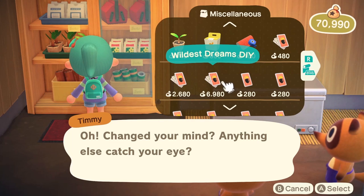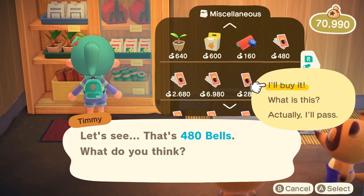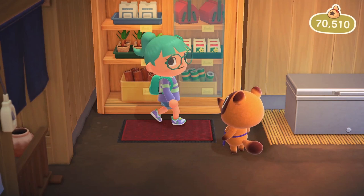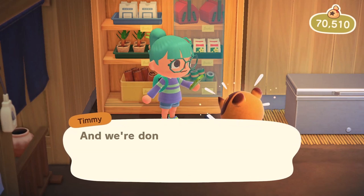I actually don't know what this one is. I don't remember. Maybe I'll try it. It's only $4.80, so if it's a duplicate, it's fine. It's just a little more than the other tool recipes are, so I'm hoping it will unlock a couple more recipes. But if not, it's fine. Okay, airdrop it to me, Timmy. And we're done. I hope you enjoy DIY even more.